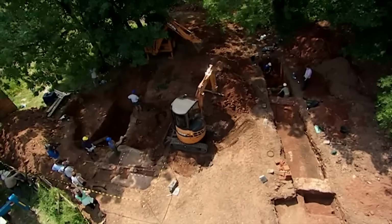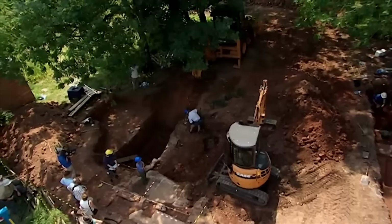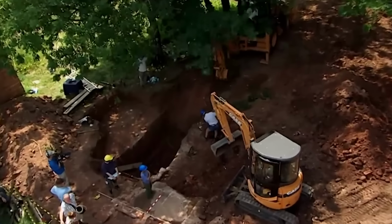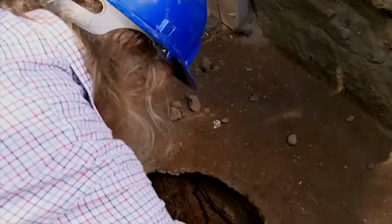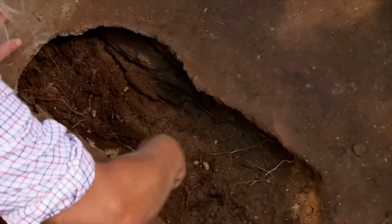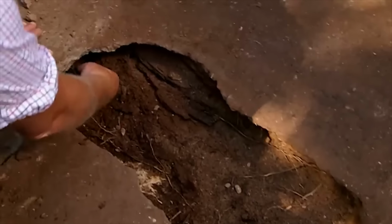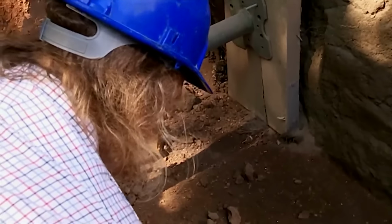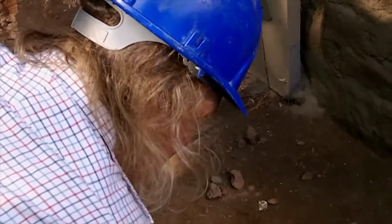In his trench, Phil started digging. But there's a problem. There's more wood, but there also seems to be concrete. Oh, what the hell? This is confusing, Mike. Because there's actually a piece of timber. This timber is coming right in underneath there. Underneath the concrete? Underneath the concrete.